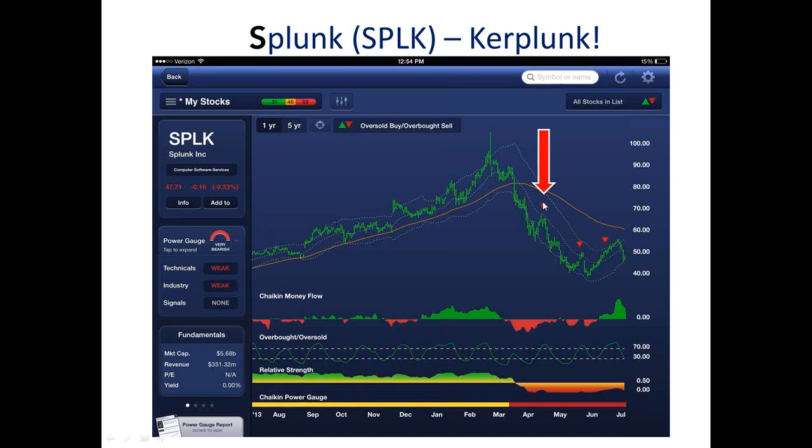And I mentioned that sometimes our signals are spot on and sometimes they're early. If you follow Steve's methodology, you're going to wait until it rolls over and meets his criteria. So that's why I love what he's doing. But the fact is that Splunk went from 65 all the way to 40 in the space of about 4 weeks. And we put this out as a bearish rating. And you can do the same thing.